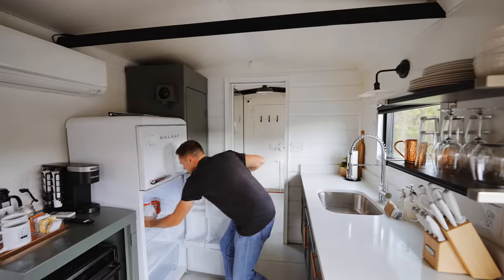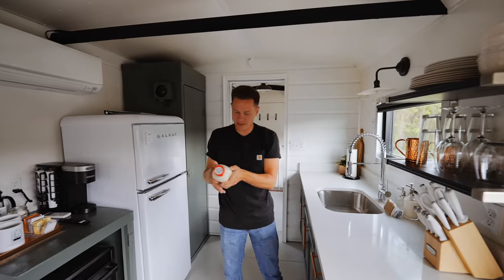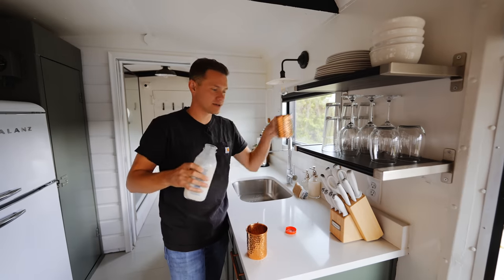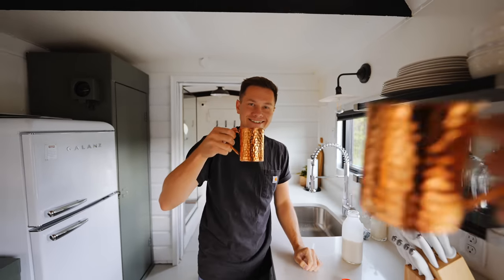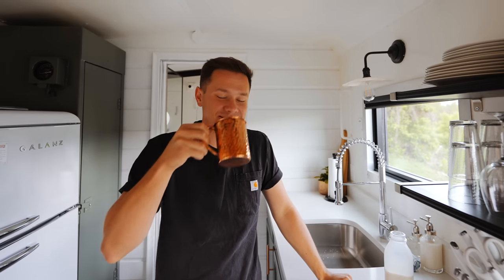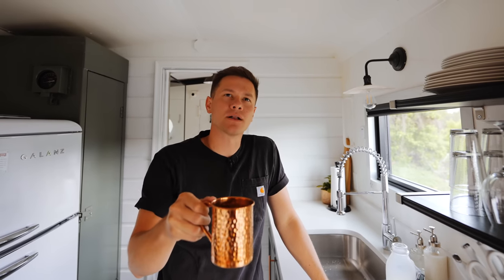All right, let's try out this milk. It's from A2A2 All Natural. One for me, one for Justin. Cheers. Cheers. Tastes like milk. Wait, aren't you lactose intolerant?